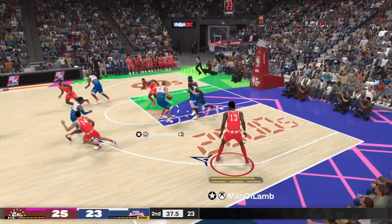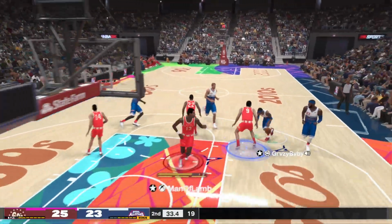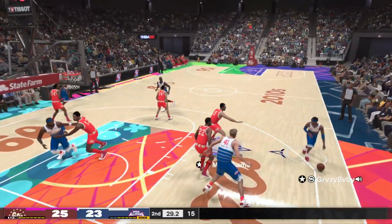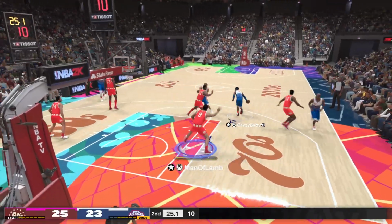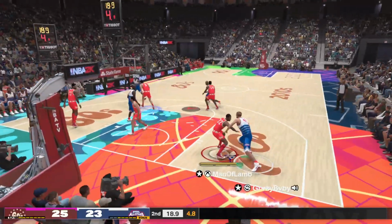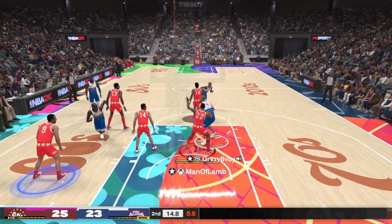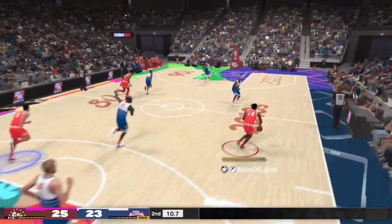To the paint. And stolen by James. Iverson outside. There's 25 seconds left now here in the second. Six on the shot clock. Nowitzki in the post. Can't tie it up as that one misses.